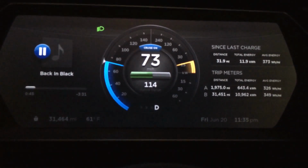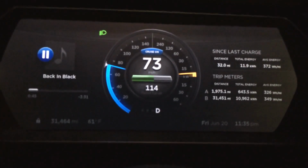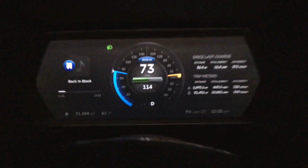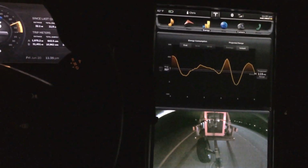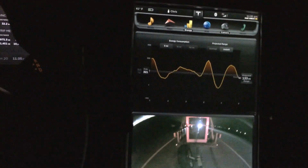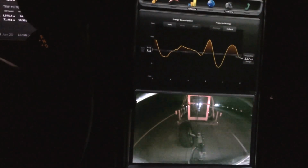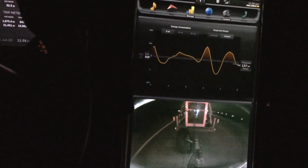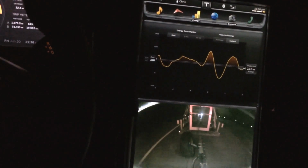Used 11.9 kilowatts and 372 watts per mile. So my watts per mile is a little higher than what I was expecting based on other people's experiences in towing with the Model S. However, we do have a strong headwind we are going into, as we got major thunderstorms that will probably be hitting us just as we are arriving in the Dells.